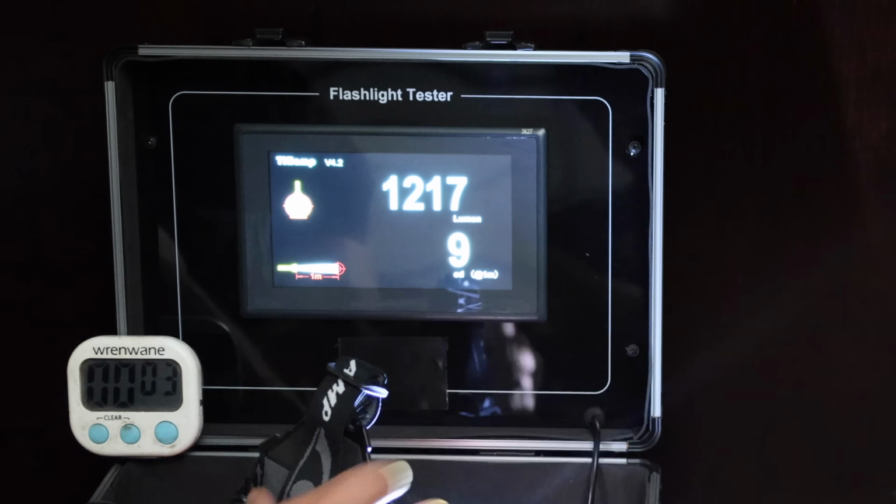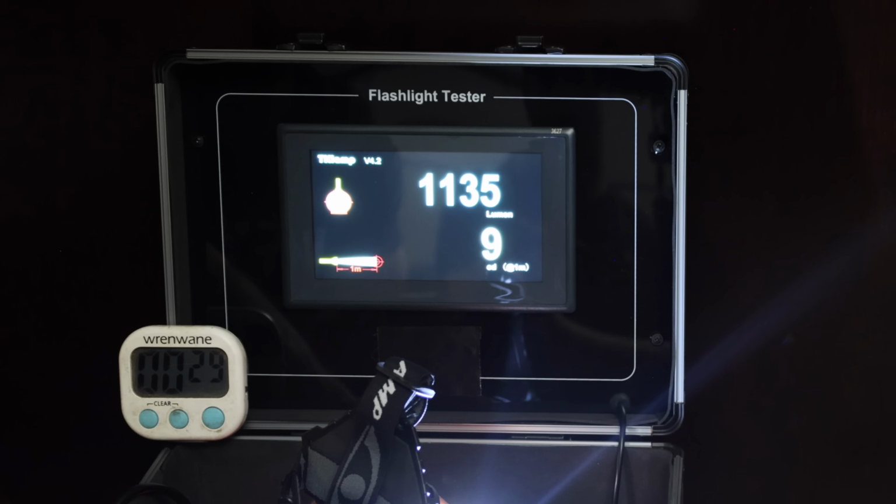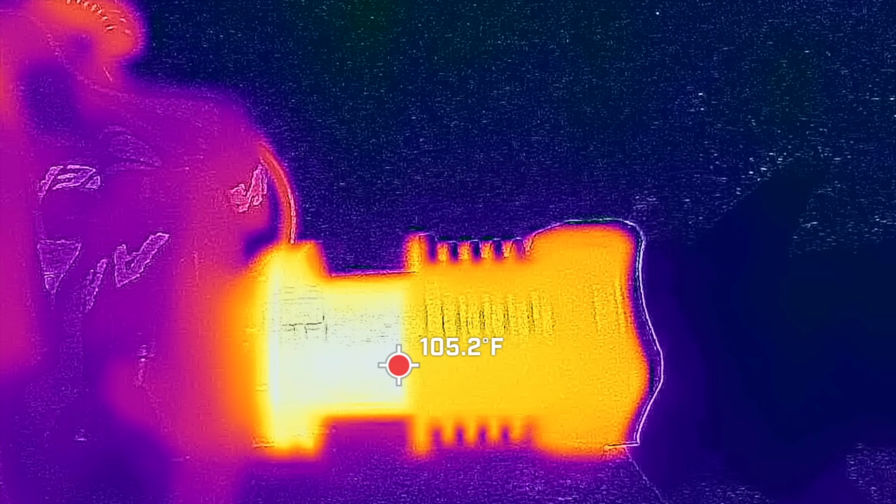And the Bud K has some weird stuff going on with the focus position. The broad beam does look a lot more uniform, and the Bud K is lighting up the fence line and the trees at around 75 feet away. The focus beam is doing well, but there's a visible X from the lens. And the Bud K is by far the brightest light at 1,221 lumens, and 1,135 at 30 seconds is still pretty bright. And the Bud K must have overheated, and it's down to 439 lumens at 15 minutes, and it's around 105 degrees.